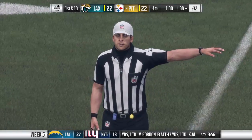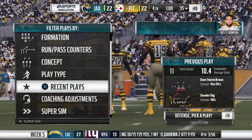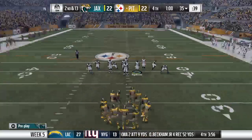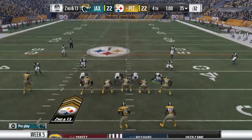Holding, offense. Well, they completed the pass but lost yardage, so they'll decline the penalty. Perfect play for them, isn't it? Who needs a penalty when you try and throw the ball, you don't even get it downfield, and they go ahead and snuff out the play. They'll take that as a result.